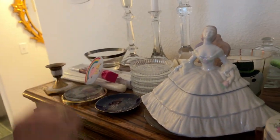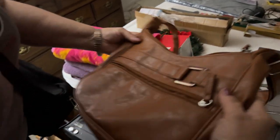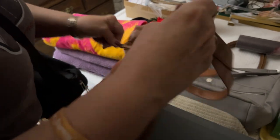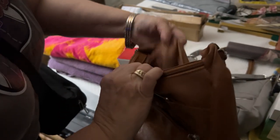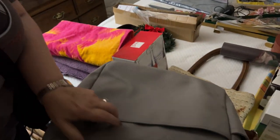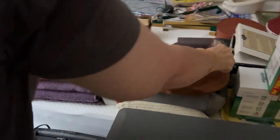All right, now that we have some light on, we can see up here. Let's keep looking. Oh, there's some purses here. Let's see about that. Looks like an older purse, doesn't it? Doesn't have a name on it. Let's give that to the people out there. I'm not seeing anything in these purses.